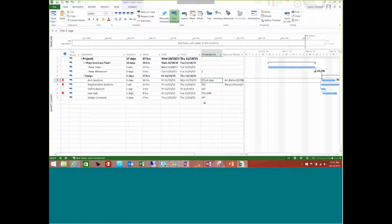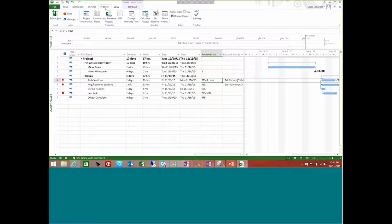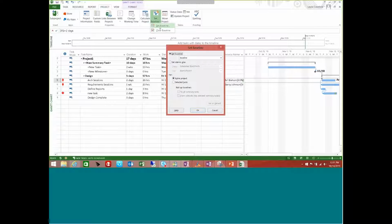The first thing that you need to do is to baseline your project. You'll see on my project ribbon the Set Baseline button over here. The reason why you want to set a baseline is you need to take a snapshot of what you plan to happen and compare it against what's actually happening in your project plan.